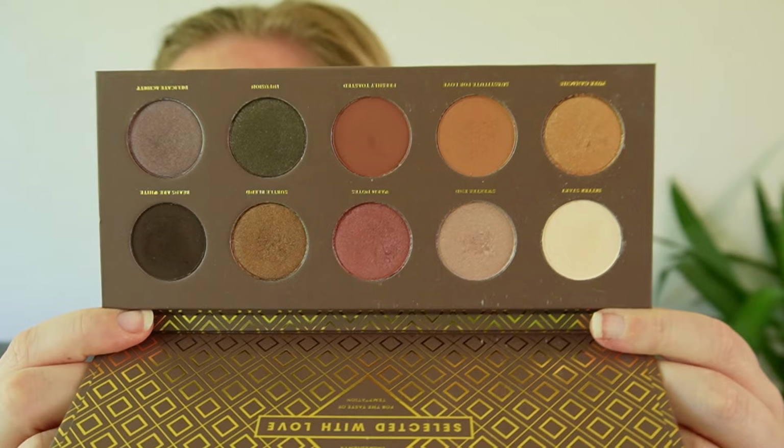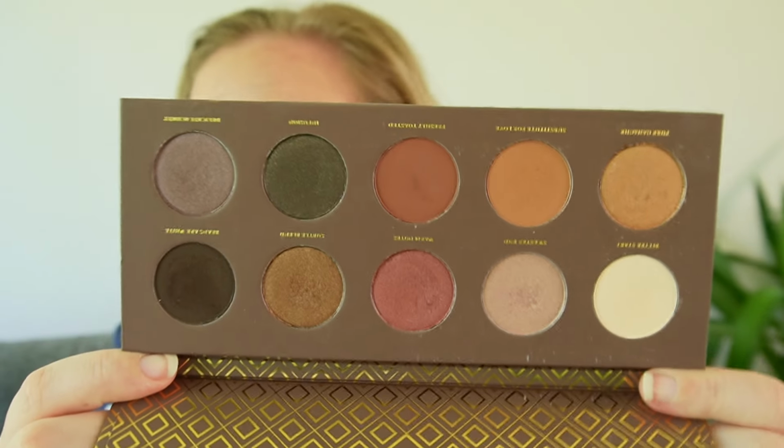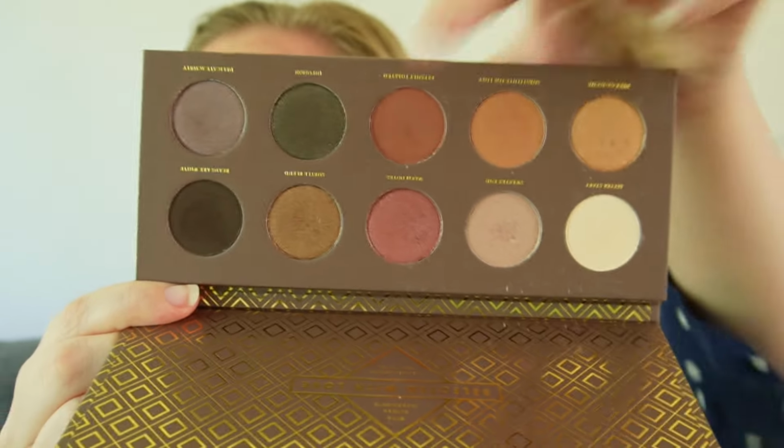So I did put the Cocoa Blend in number 13, because this is the one that I'm least likely to reach for. I'm mainly keeping it around for this cranberry shade, because that thing was all the rage back in 2016 when this palette had its moment.